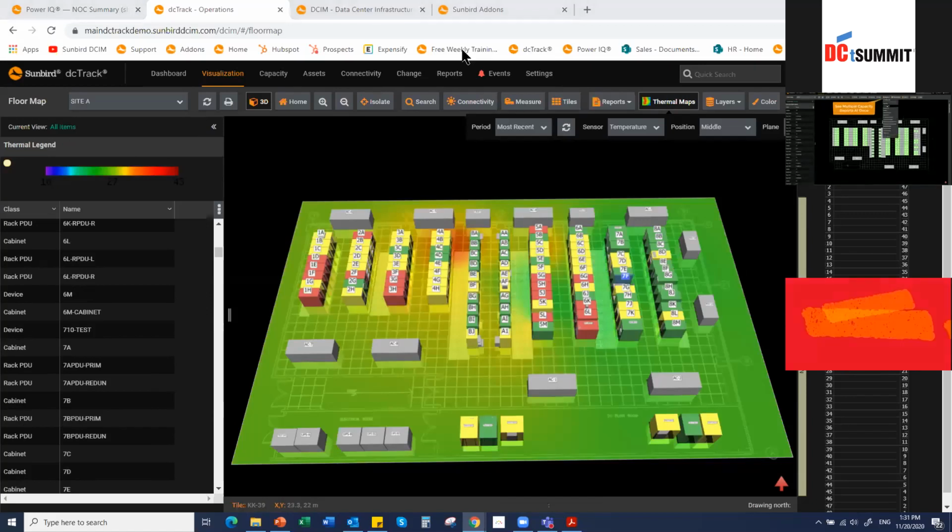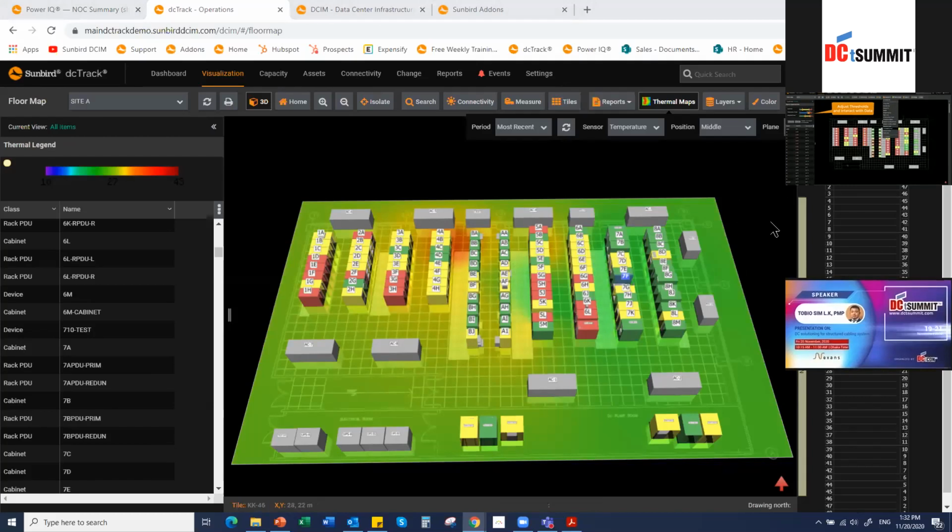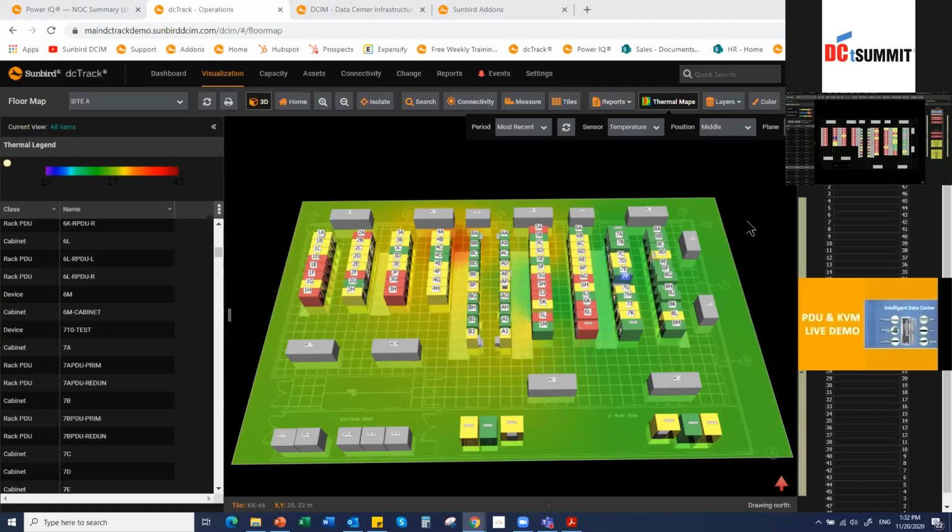Okay, good question. The question is, for DCIM, do you have any dependency for multi-vendor devices? No, we are brand agnostic. Whenever you have any brand which supports SNMP or their smart device, we can support them. We can build dynamic plugins, right?